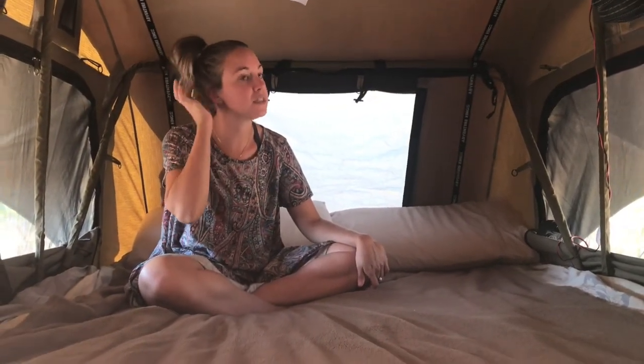Welcome to the bedroom. This is the Adventure Kings Tourer. We've had this rooftop tent for a couple of years now and it's been really good. It was probably one of the inspirations for coming on this trip because it was so comfortable. It just made us want to go camping lots more.